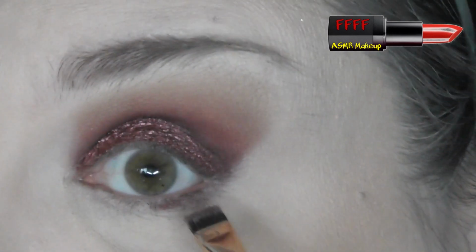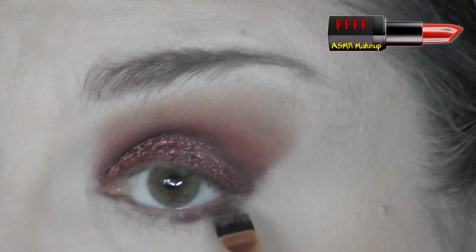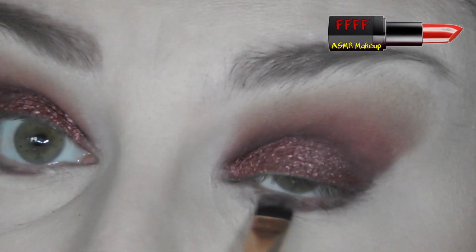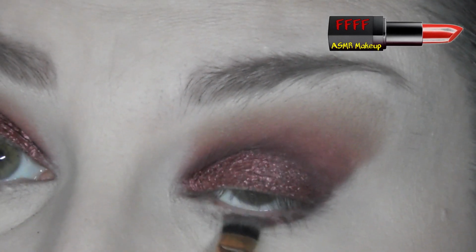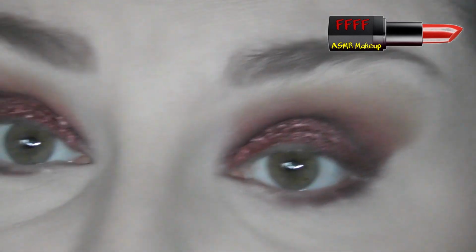I always flinch doing this side because obviously I have to rely on my mirror and muscle memory because I don't have any peripheral vision, so I don't actually know if I'm going to poke myself in the eye or not. And regular viewers will know, poking myself in the eye, yeah, it happens.